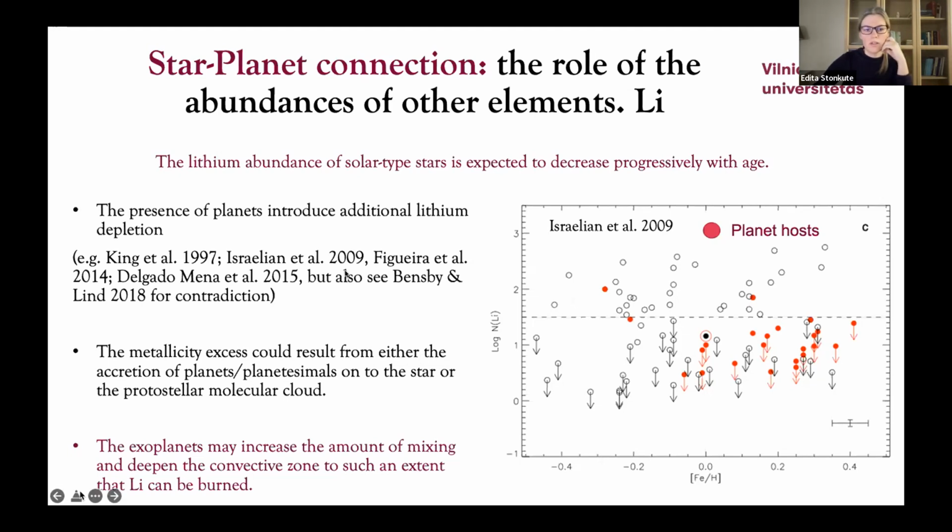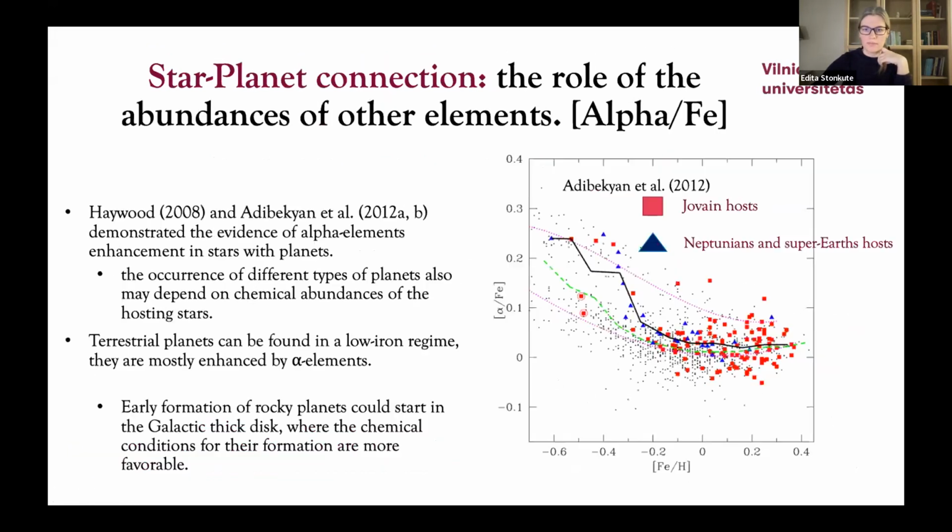But later works do not show this finding, using other criteria to select solar type stars.